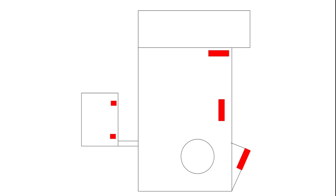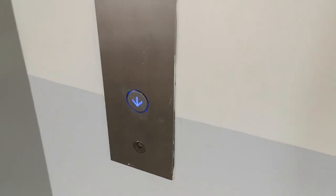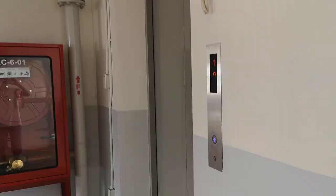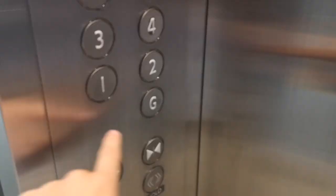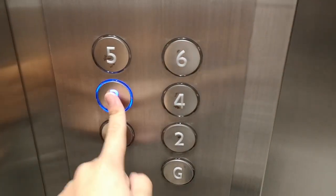Now to the northern lift. This is not that much used because there's no skywalk or anything here. Here's the lift on the other end of the car park. There's a new car park sensor on this lift.